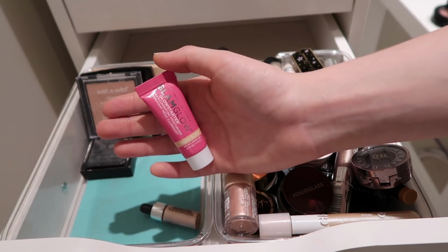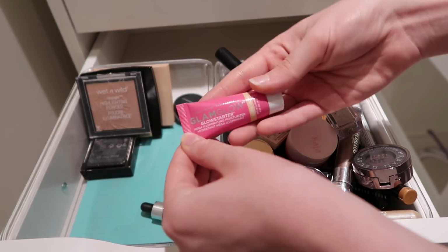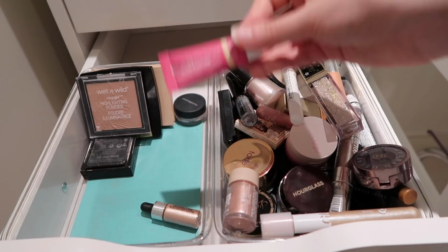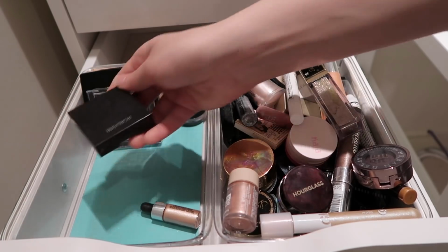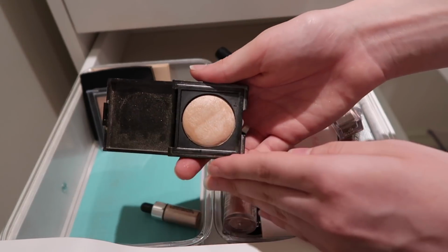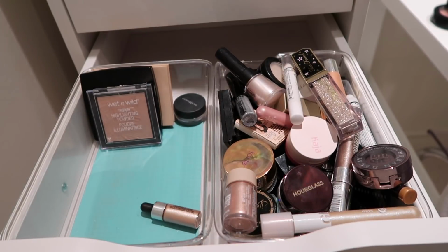Here's this Glam Glow highlighter, which I've really been loving. It is their Glow Starter. Yeah, this is in the shade New Glow. It smells really good, too. I will be keeping that one around. Here's this highlighter. You guys have heard me talk about it. It's the Laura Mercier Highlight 01. Very, very pretty travel size.